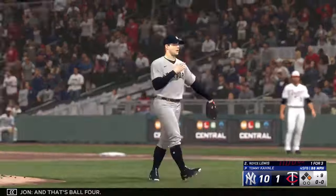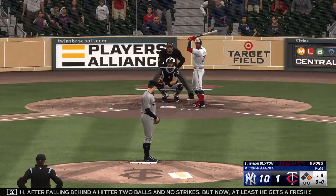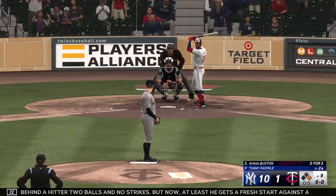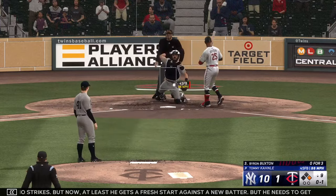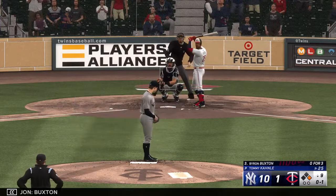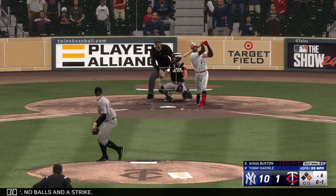And that's ball four. It's tough after falling behind a hitter, 2 balls and no strikes, but now at least he gets a fresh start against a new batter, but he needs to get back into the strike zone and start pitching with conviction. Buxton in the box. Strike one. Now, no balls and a strike.